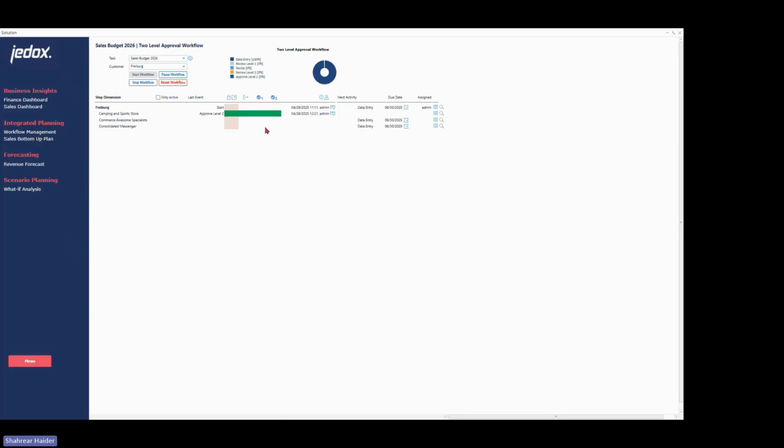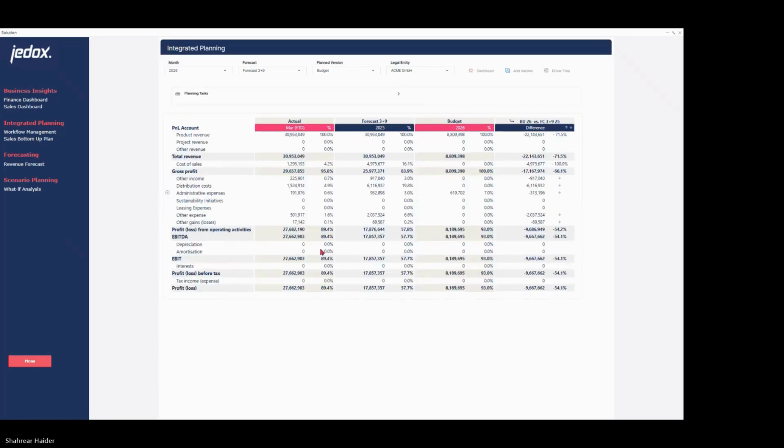But you can also set up reminders where if planners haven't submitted their budget, they can get reminders to please submit it, which you will also have full visibility of. So when we come back to the integrated P&L, Jedox gives you automatic data flows, which means that within our budget now, if you remember, it was 0. So now we have 8.8 million populating instantly.